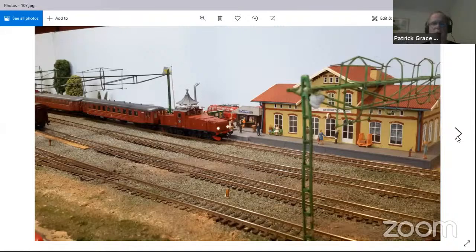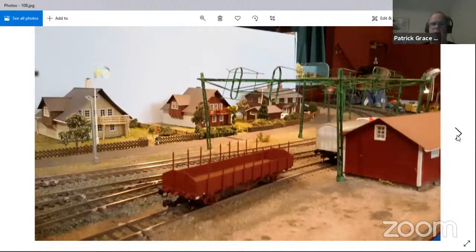And also, they're basically scratch aid kits, and you get a load of etched frets that you then need to bend up, solder up, and assemble. This is a view going across the station throat with a number of wooden buildings by a now defunct company called Euromod, which at one point were owned by Humbrol.